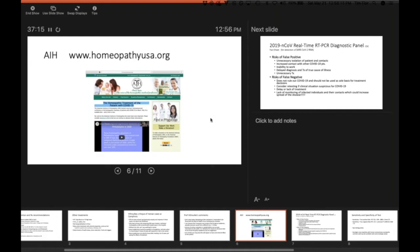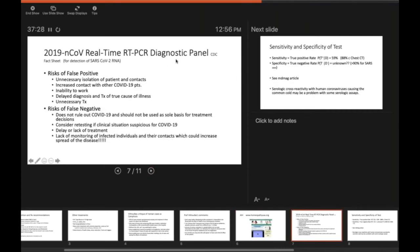Let's continue. So this is one source, the AIH. I mentioned Kim Aaliyah. I mentioned Andre Sames next weekend. We need to get ourselves up to speed on remedies that we can use. The test, it's very interesting. This is from a fact sheet from the CDC, and they admit, this is for healthcare workers, not for general public consumption. Basically, everyone in the public assumes if I get a positive test, I have the disease. If I get a negative test, I don't have the disease. Is that true? Absolutely not.